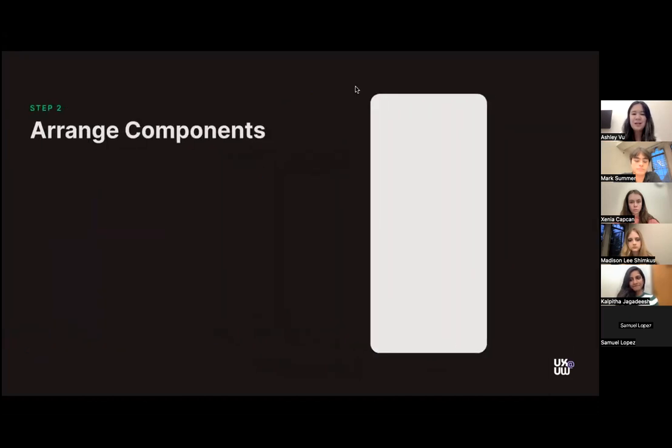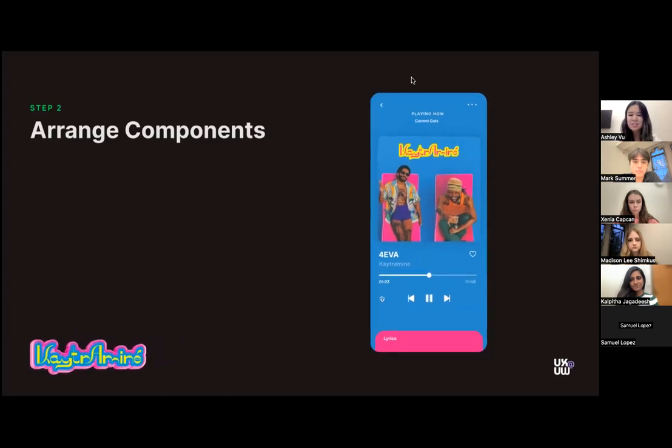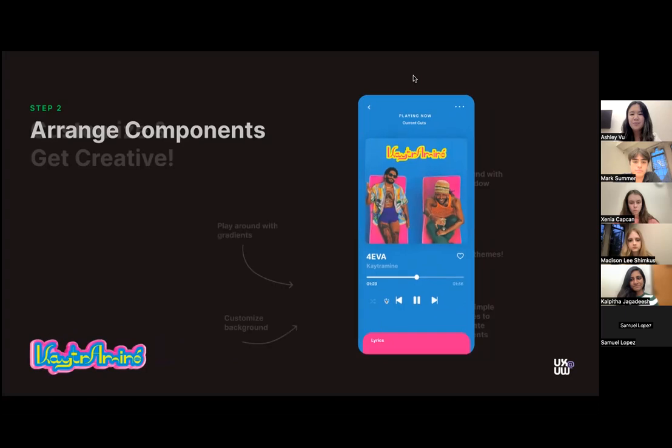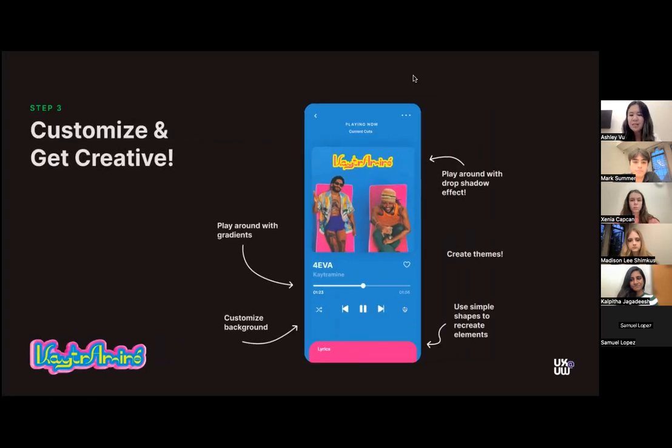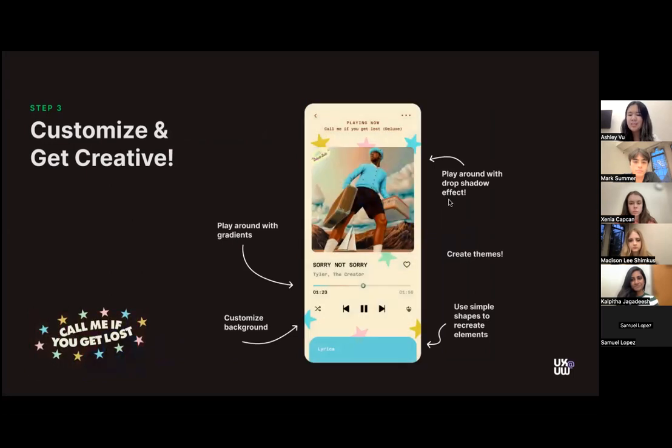So these are kind of what that process will look like. We'll first use that to arrange some of the components. We'll throw on all of those things, customize it, pick your favorite album of your choice, and pick a theme, and then you guys can really have fun with it in customizing a bunch of different things. So you can play around with the gradients, the drop shadow effect. These are different versions of what you could make. So you can play around with the background, the gradients, the text, and create something that's cool, like a theme around your favorite album. And I'll walk you guys through and I'll just create one of these. So if you want, you can also follow along.